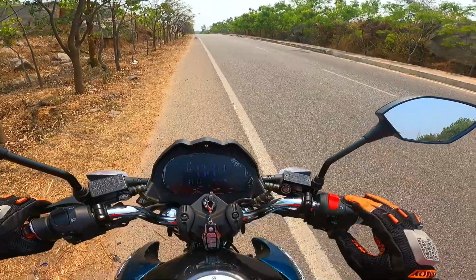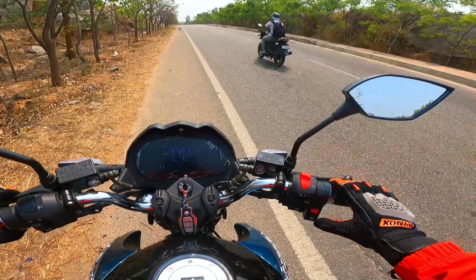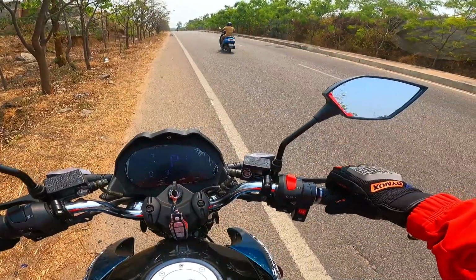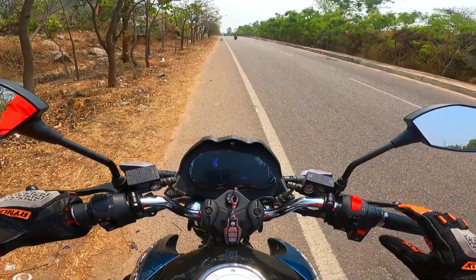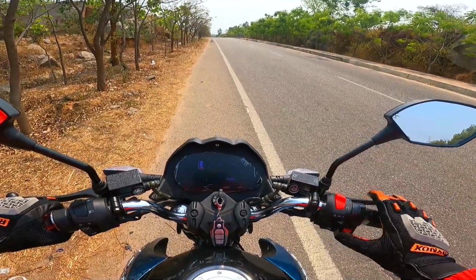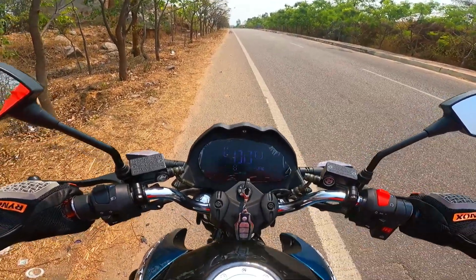Another thing, even when the engine kill switch is off or on, make sure you put the parking mode in P mode. Give the throttle, nothing happens. So that is another good safety feature to have on board. Remove the parking mode, it says ready, which means we are ready to go.